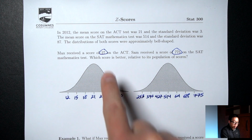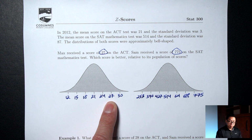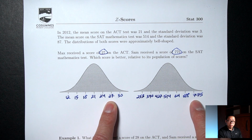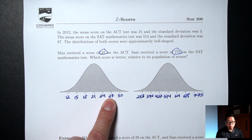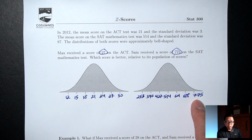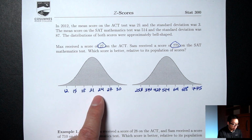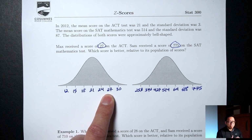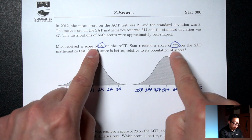Now, notice, where is the 27 and where is the 775? Here's the 27, here's the 775. Notice, the 27 is 1 step, 2 steps above the middle. The 775 is 1, 2, 3 steps above. So, can we say that the 775 is better because it's 3 steps above versus the 27, which is only 2 steps above? Is that a valid way to compare? Turns out that yes, that is a valid way to compare how many steps above each score is.